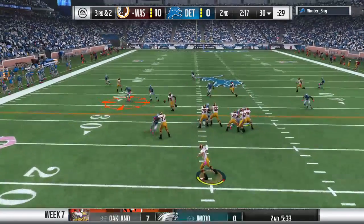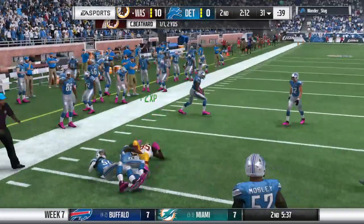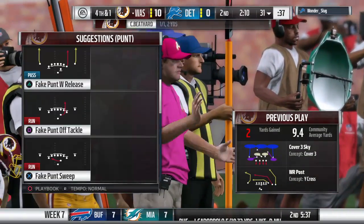And now a first chance for the backup here to throw. Gates has it over the middle. 2 yards is all they'll get on the completion. It's 4th down.